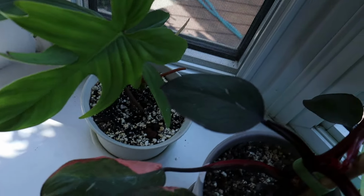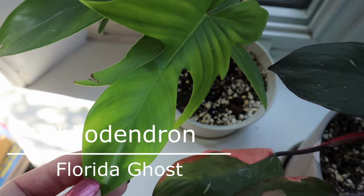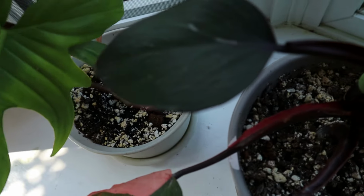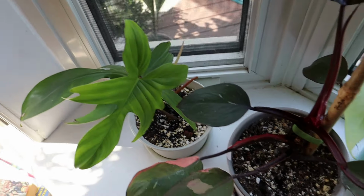Down here I have a cutting of that. I thought this was the Philodendron white ghost, but kind of now think it isn't. So this is a cutting I took of it. Is there a new leaf coming out there? Yep, there's a new leaf coming out there. It's kind of looking white, so I'll be curious to see what colour that comes out.